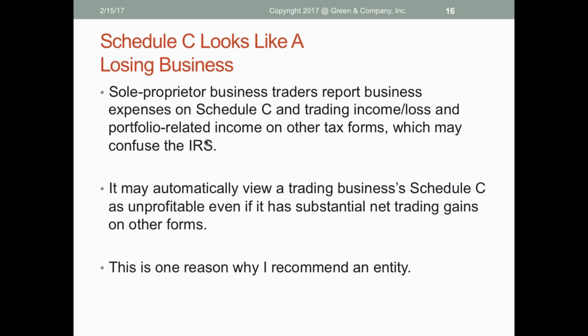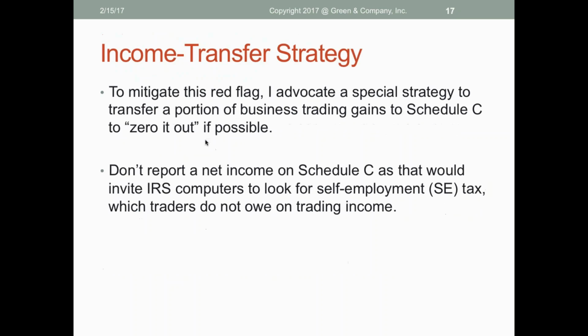Here, they're going to automatically view a trading business Schedule C as unprofitable, even if it has substantial net trading gains on other tax forms. The computers are going to flip out. The computers are going to audit you. They're going to say, what's this Schedule C business with all expenses and no income? That's one reason why I recommend the entity, because it's all consolidated on the entity return. Right on the face of the return, it shows the income and the expenses and the net income that you're profitable. So we advocate an income transfer strategy.